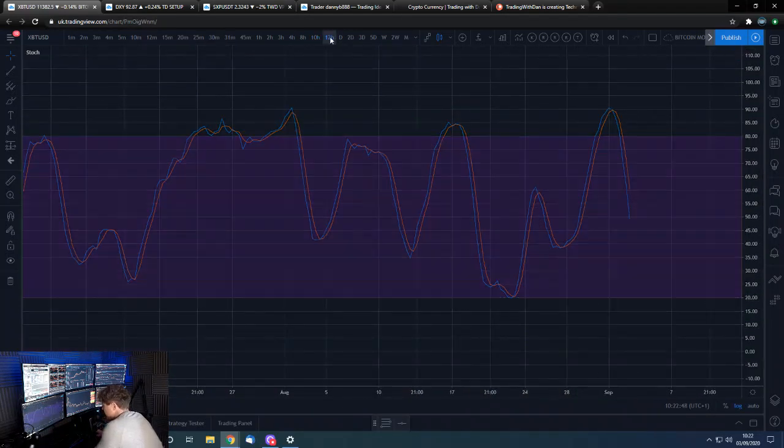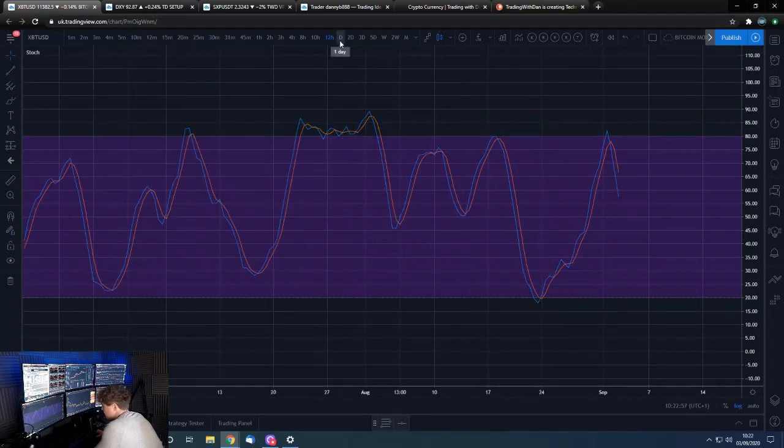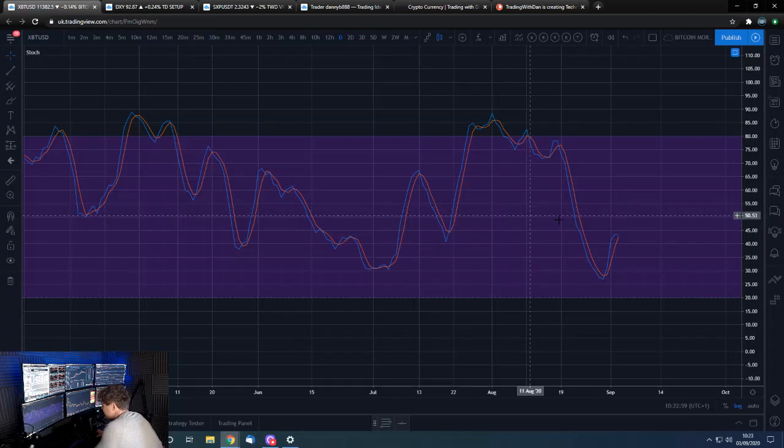10-hour Stoch is coming back down again, 12-hour Stoch is coming back down again. So if price can hang about where it is whilst these reset, that would be ideal for us. Daily is turning back down a bit, but if we do hold where we are and move up to 11,500, this will come back up again and start to look better.